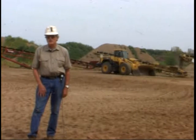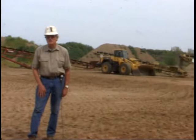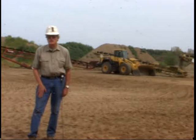We're in an active gravel pit not far from New Richmond, Wisconsin, that's developed in glacial drift. These are great places to look for rocks, but you should never go into a gravel pit without the owner's permission or knowledge. And you shouldn't go in without the proper safety equipment either.